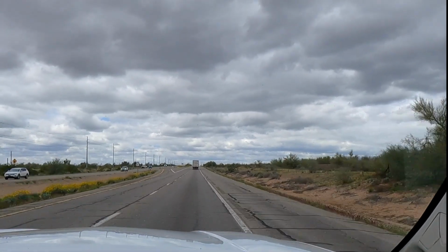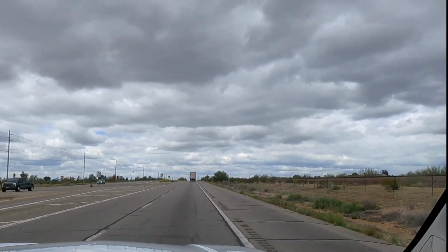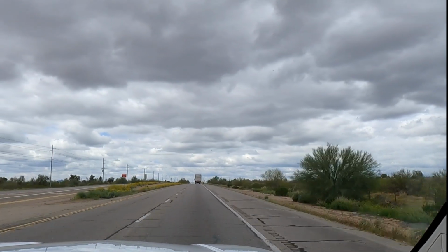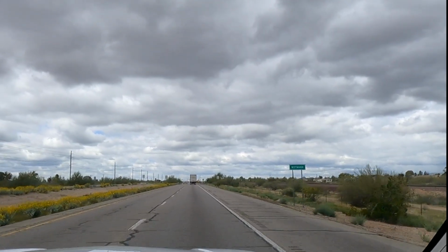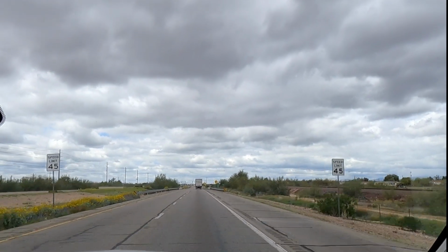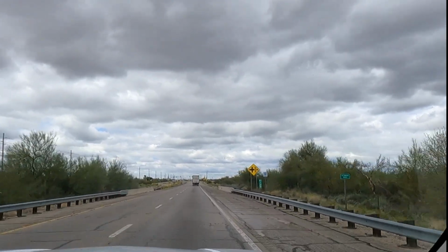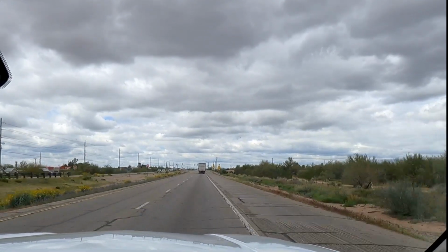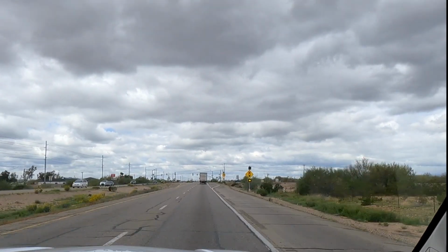Okay, this is a little bit of US 60 heading northwest out of the Phoenix area. We're about 20 miles outside of Wickenburg, Arizona, and this is the little tiny town of Whitman. US 60 is a really interesting highway in Arizona because it'll go this way to the northwest and then to the west, and it'll meet up with I-10 out close to where Quartzsite is.